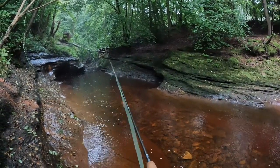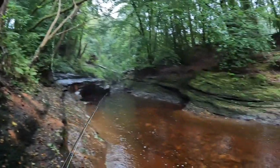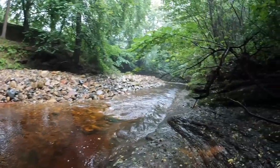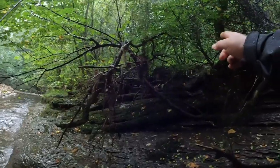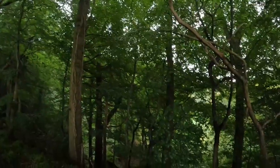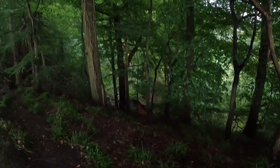On to the next one. Let's say I'm not going to try casting at the same fish, so that they get spooked, they'll just sod off. So I've got to get back out of here. Came up through that gap. I see it a bit. Don't know if you can see that down there, but that looks lovely. Don't know if you can get to it down the bottom.